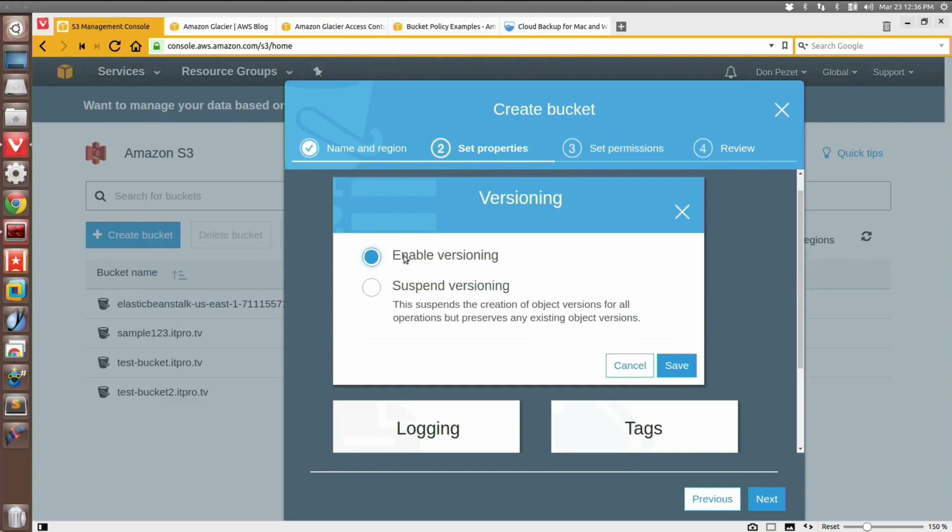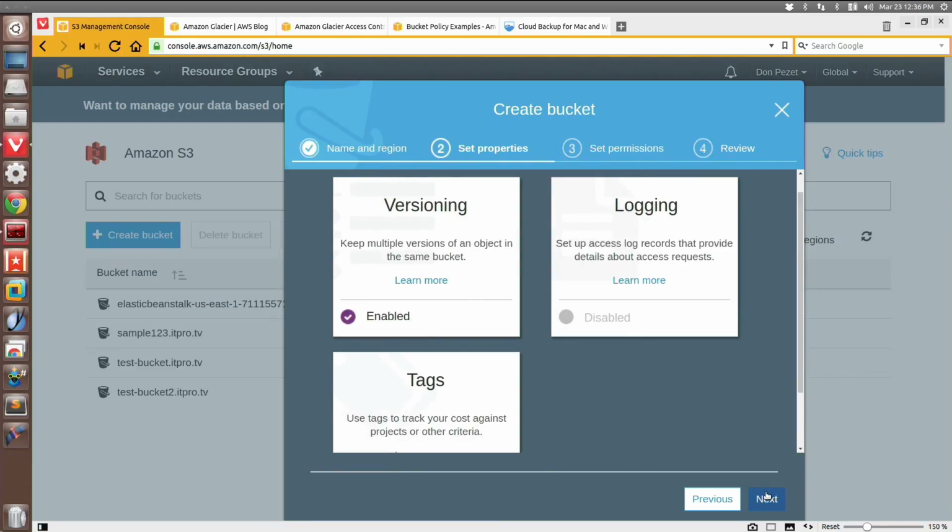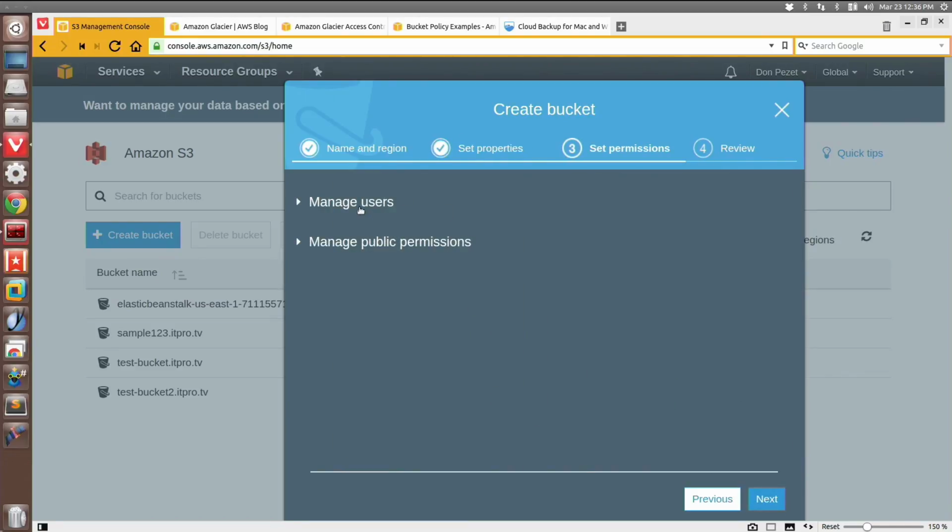And notice how it can't be turned off. Once it's on, you can suspend it from creating new versions, but you can't stop the old ones. So it's kind of a permanent feature. All right, so I've turned that on. And next we'll see our permissions.